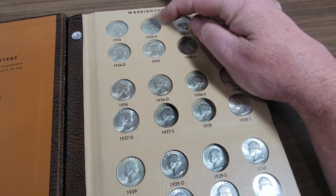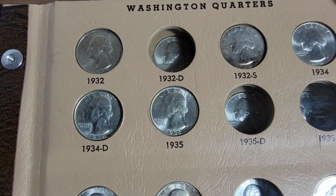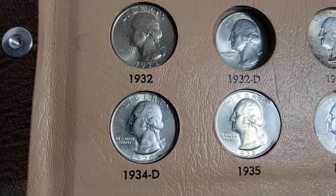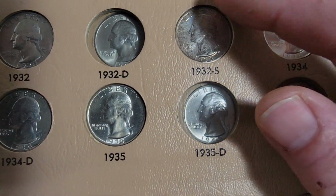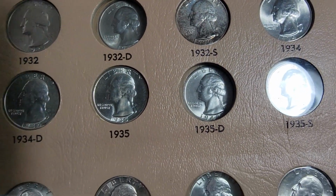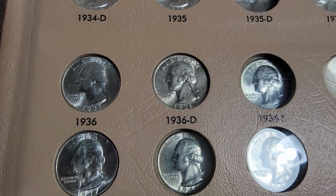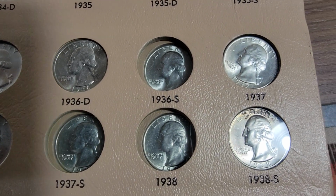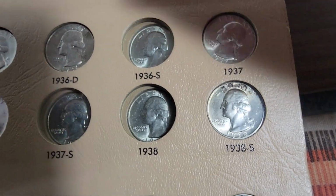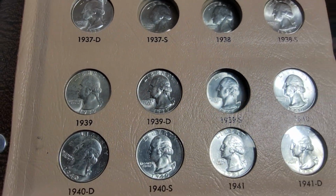Those 7 coins. That one's $1,500. That one might take me a while to get in BU. 32 all the way across. Now that 32S is kind of expensive. It has some toning on it. But all of these are uncirculated. They're all kind of different grades, from 60 on up. Like I said, I'm sorry about this shadow, but I'm just going to try to go through.